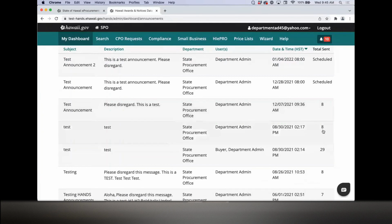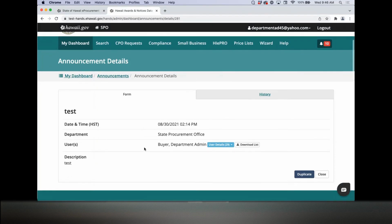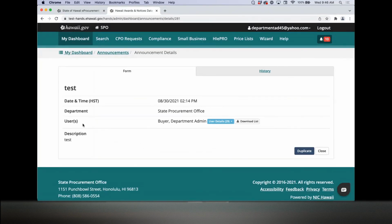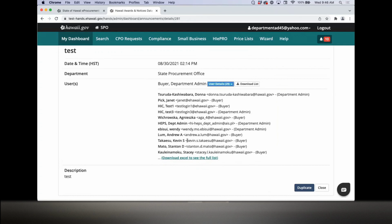Okay, so if they've already been sent, then in this total sent column, you will see the number here. But then if you go into, let's do one that has a lot, then if you go into here, it will show you the users, but also kind of a breakdown here. It only gives you a brief breakdown because, especially if there are a lot, like this one is 29, it allows you to download to Excel the full list so then you can see all of the names.